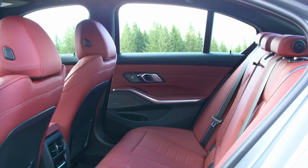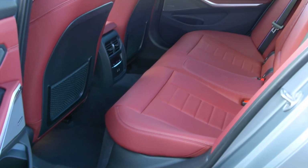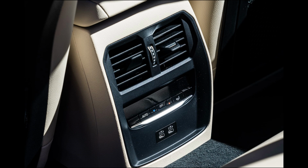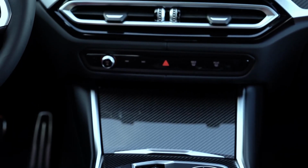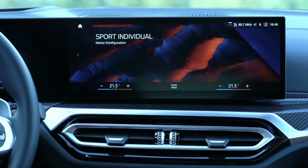There is plenty of room for passengers in the second row. The transmission tunnel of the M340i does affect the middle seat's foot space, but there won't be any complaints about the second row when driving 4 people up. Separate climate controls and air vents keep passengers comfortable in the second row, and a pair of USB-C connectors keep electronics charged. The curved display is a 14.9-inch touchscreen for the most recent iDrive 8 infotainment system, and a 12.3-inch instrument cluster is a big change for the refresh.